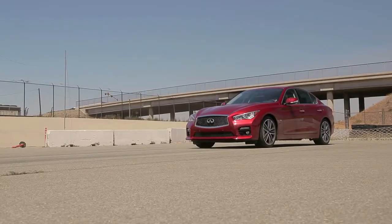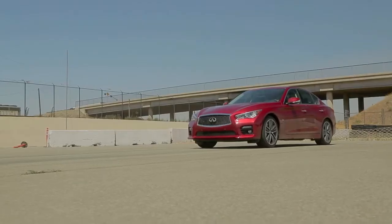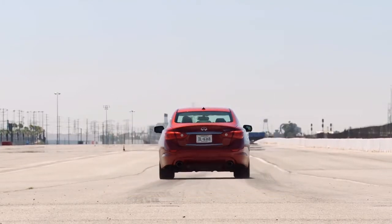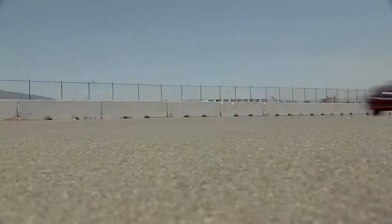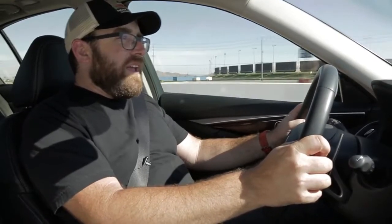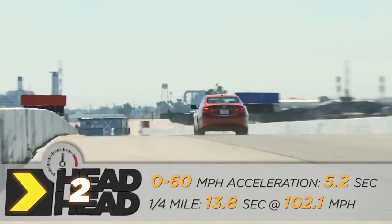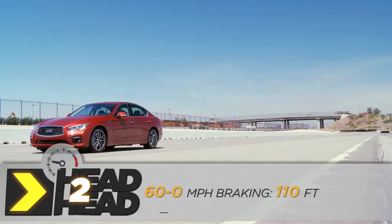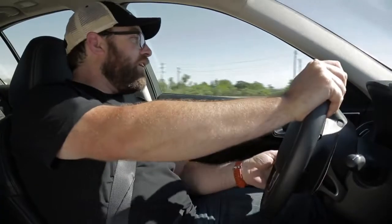Okay, so now we're going to launch the Infiniti Q50S, and like the Lexus, there's not a lot to it. Neither of these cars are really rocket ships, although they are fast in a sense. 60 miles an hour happens in 5.2 seconds, and we get through the quarter mile in 13.8 seconds at 102.1 miles per hour. And now we do our 60 to 0 braking test in 110 feet, not bad.